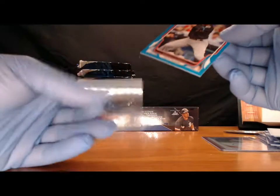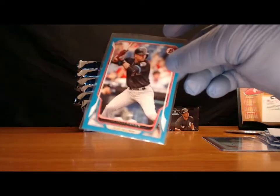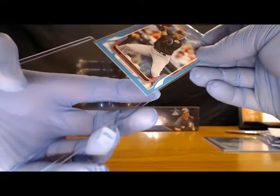Smoking the good stuff, bro. I don't smoke. Illegal things. You don't smoke illegal stuff.